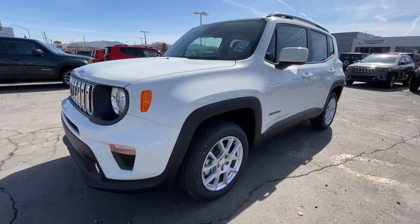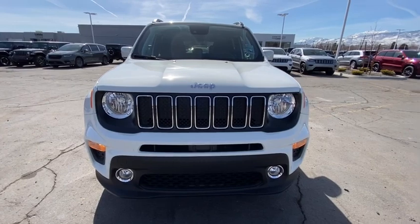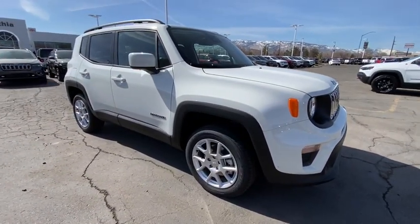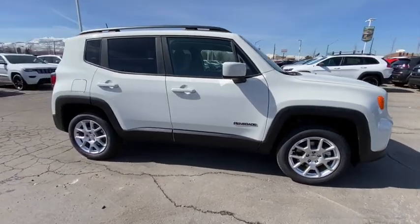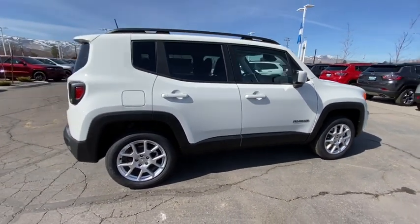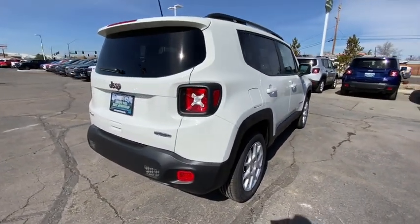Stop by and take a look at the 2021 Jeep Renegade. The Jeep Renegade offers full-size capability built into a smaller SUV. The Jeep Renegade is an incredible combo of smart technology, cool colors, and innovative materials. It has a capable command center with the tools you need for discovering everything that's out there.